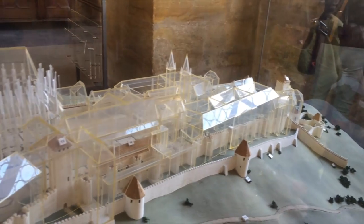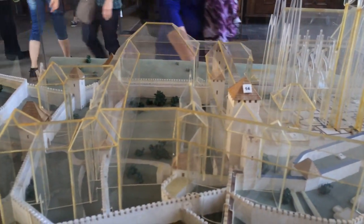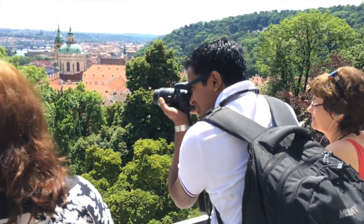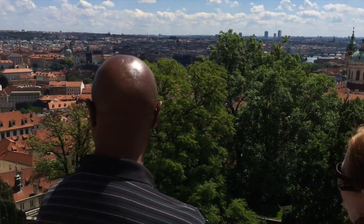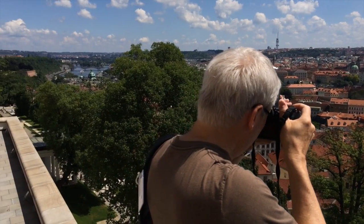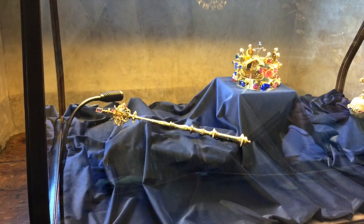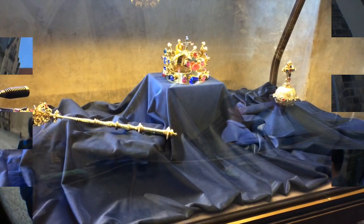Be sure to check out the multi-layered model of the different versions of the palace over the years, which gives you a good idea of how it's grown and what it used to be like. And find your way outside for some awesome views of the city. Oh, and one more highlight inside are the jewels. That's the family jewels back there. Actually, those are just replicas, but the real ones are supposed to be hidden close by.